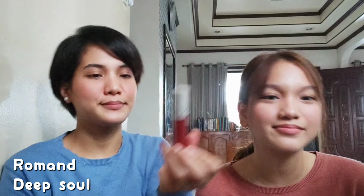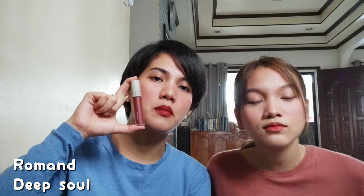Okay, this one is from Issy Co in the shade Romcom. My sister was gonna try this on her lips, gradient look, and I'll touch this on my lips in a full lip chart. Next one is from Romand, the Zero Velvet Tint in the shade Deepsoul. I think this is the darkest lipstick that I have. Yeah, I think darkest shade na meron kami. Super ganda niya sa gradient effect.